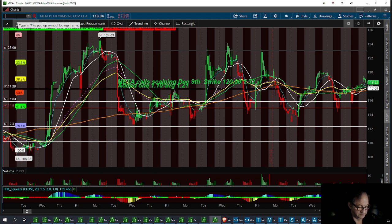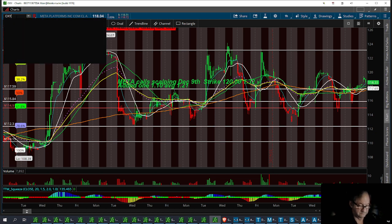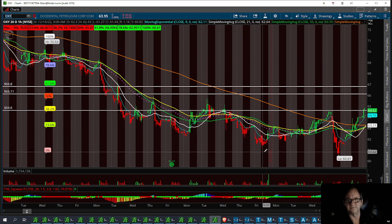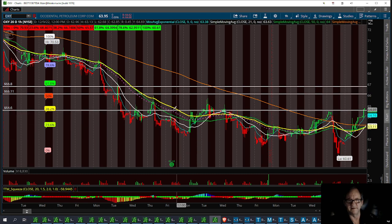And we're also going to be looking at oil. Oxy's one that I like to watch. We dipped down to a big pullback on this one Thursday, and we bounced up on Friday and hit resistance. So the next resistance level is going to be right up in here, around the $65 range.